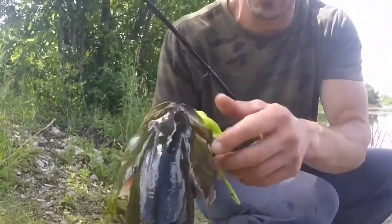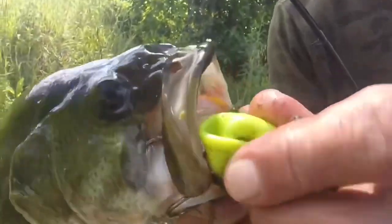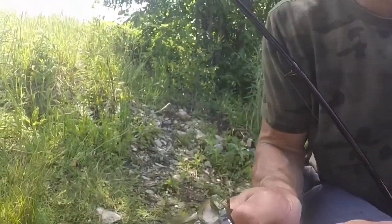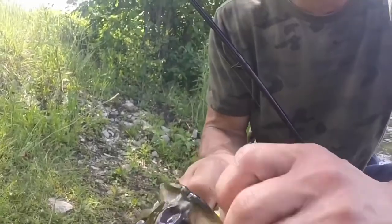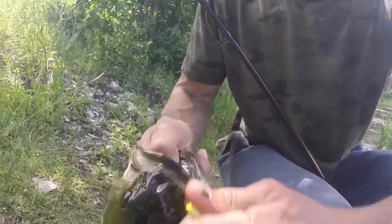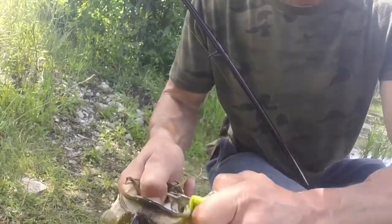Let's find that hook. Oh yeah. Woo! You wanted that. Look at that. Yeah, boy. Wow. I don't even know if I can get this. Holy smokes. Oh, here we go. Okay, get that one out that way. Both hooks are in this fish. Both hooks. Look at that. Wow, he wanted this frog.